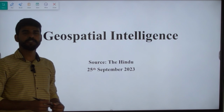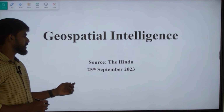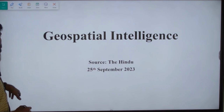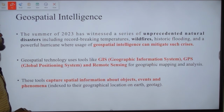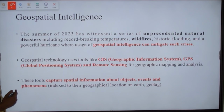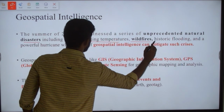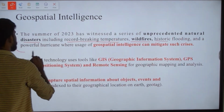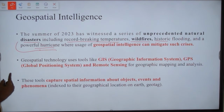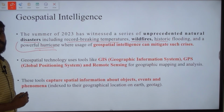The topic that we are going to discuss now is geospatial intelligence. What is geospatial intelligence? Let us understand it in detail. The summer of 2023 has witnessed a series of unprecedented natural disasters, which includes record-breaking temperatures, wildfires, historic flooding, and even powerful hurricanes. And here the usage of geospatial intelligence could have mitigated such crises. How is geospatial intelligence going to mitigate such climatic crises?